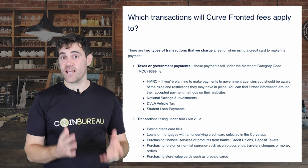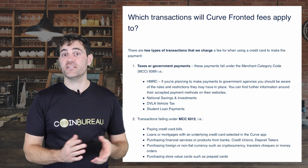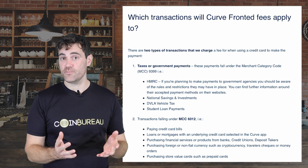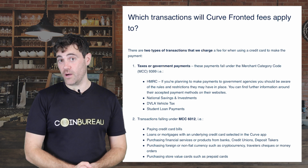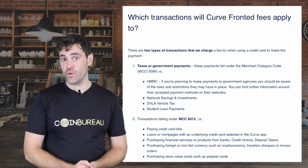There are basically two types of payments that Curve will charge you for. The first is to pay taxes or government payments. The second is for transactions that are categorized as MCC 6012. That's transactions like paying credit card bills, loans, mortgages, or buying crypto. So, you probably want to avoid using those sorts of payments when using the card. Other transactions in your home country are free.